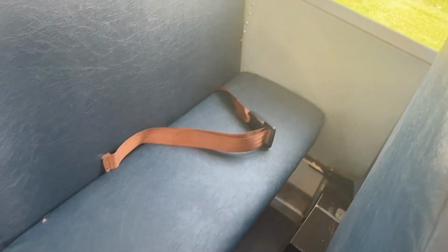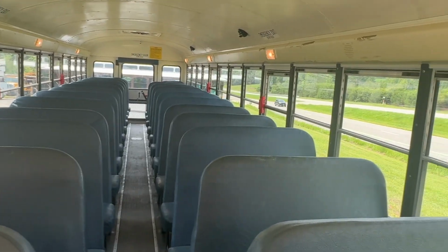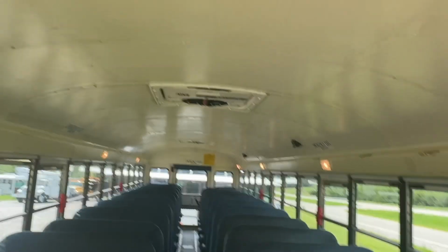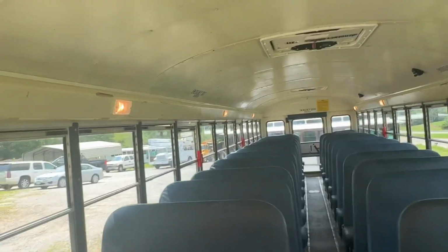But here we go. The seats, great condition. Honestly, better condition than what I'm used to seeing in a school bus. I don't know if you can hear this, but the radio is playing. It sounds great. It has lots of different stations that come in. I'm going to turn it down just so I don't have to feel like I'm talking over it.